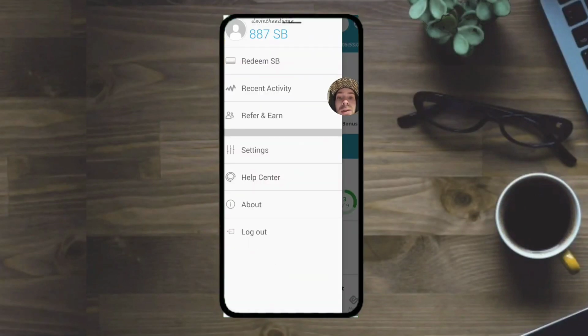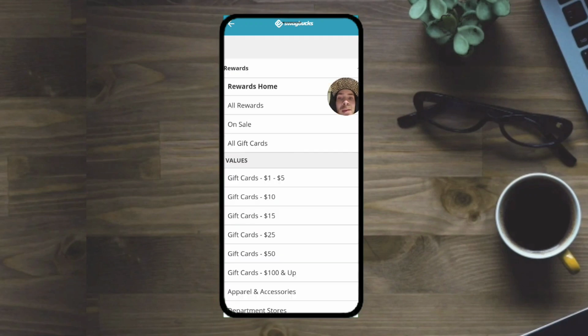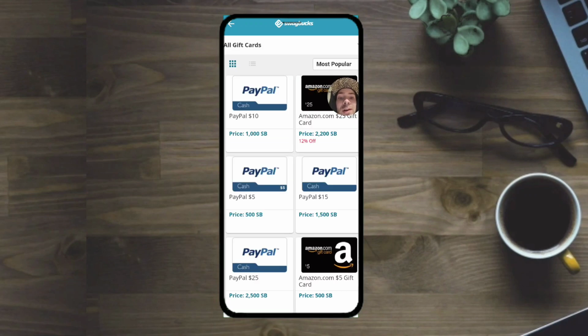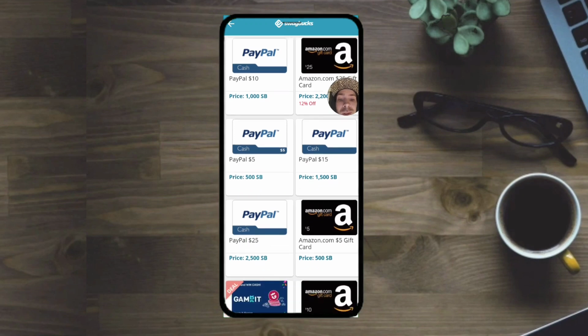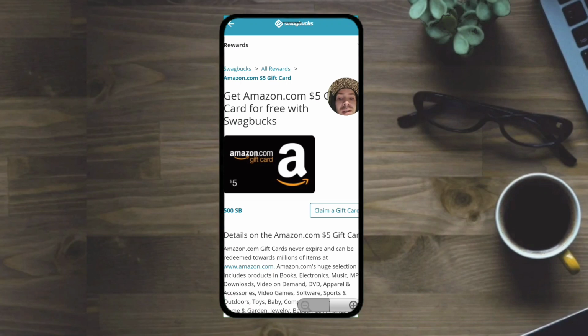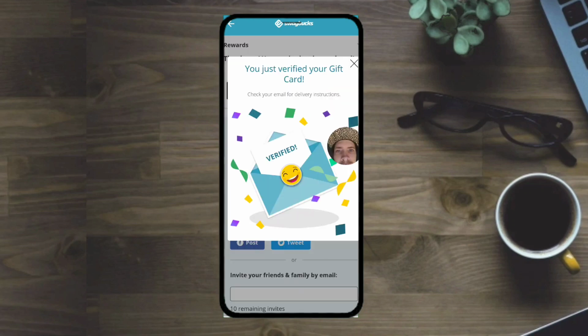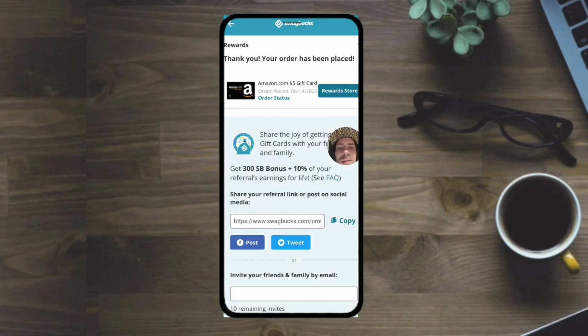So let's go to the redeem page. All gift cards. What I'm going to choose is an Amazon gift card, 500 Swagbucks. It says you just verified your gift card. Check your email for delivery instructions. So that was successful.